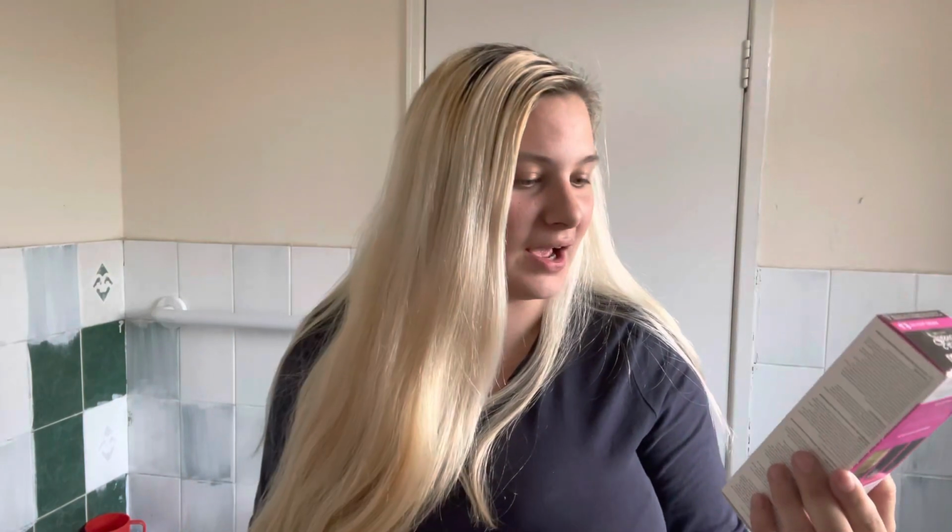Channel. Today we are dyeing my hair. So I'm in the bathroom. Yes, it's in the middle of being decorated, but I'm dyeing my hair from this blonde to brown. So this is the natural brown shade. Thought I'd give that a try for now. So hopefully it looks okay.